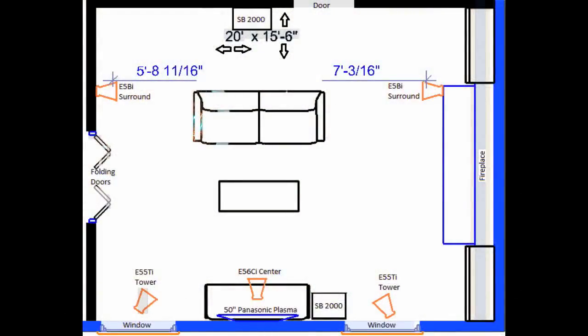Okay, I just looked at the picture. So on the left wall, yep, there's a fireplace. On the front wall in the left corner, there's a window. Yep. So that you guys are okay, we're all on the same page here.